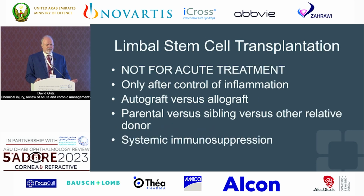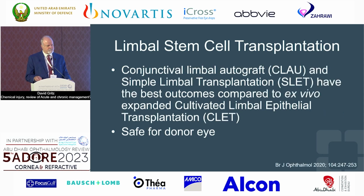In regard to limbal stem cell transplantation, this is not for acute treatment. This is only after the control of inflammation. And the question is autograft versus allograft. If the patient only has one eye affected, then autograft can be a very effective way to address this. If patients have both eyes affected, then a parent or sibling or another relative may be helpful as a donor because there'll be more genetic similarities. The other choice is an allograft, but systemic immunosuppression is important in those situations.